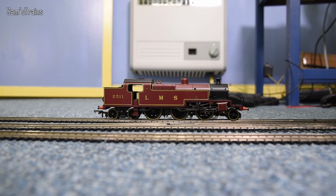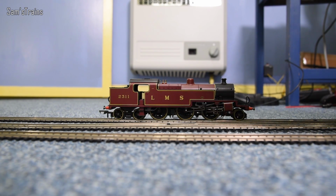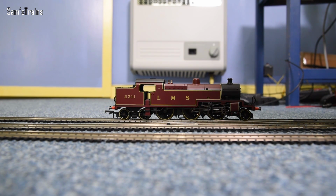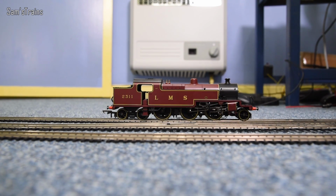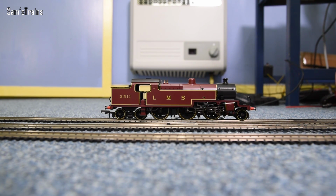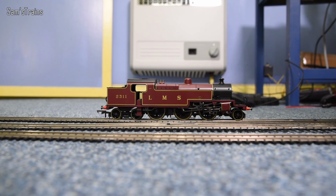Here we go. And as you can see, it's going. Not dreadfully slow. Let's see if we can get it to go a little bit slower than that. Wow. Would you look at that, folks? That is just crazy. Can you see what a difference a good motor can make? That is unbelievably slow, isn't it? Incredible. And perfectly smooth as well.